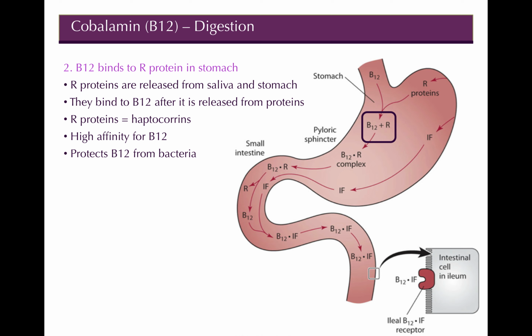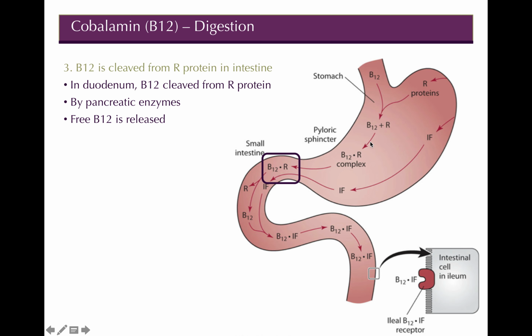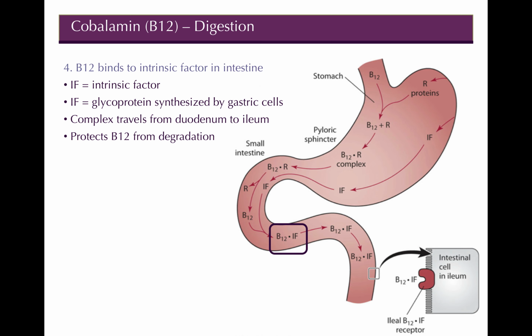R proteins are also called haptocorins, and they have a high affinity for B12, and it basically protects B12 from being degraded by bacteria. Then the B12 moves down the GI tract, so it goes into the duodenum. Once it enters the duodenum, it's cut off from the R protein by pancreatic enzymes. Free B12 is released, just very briefly.